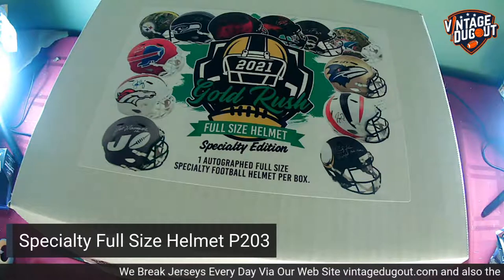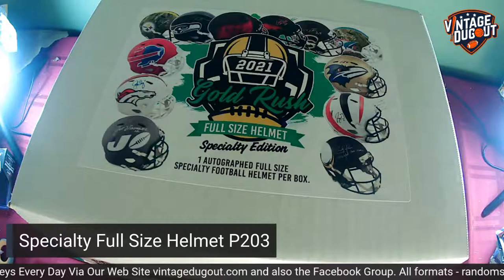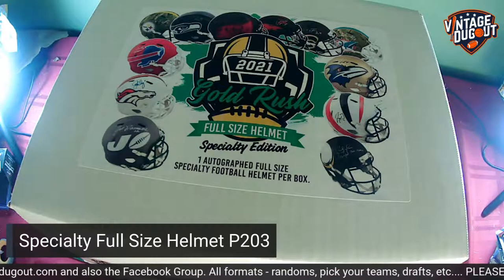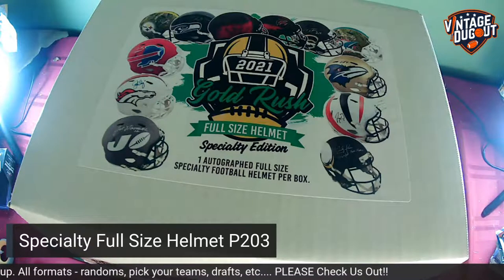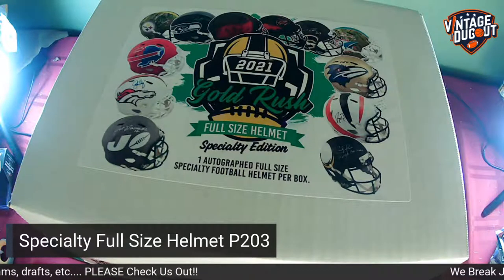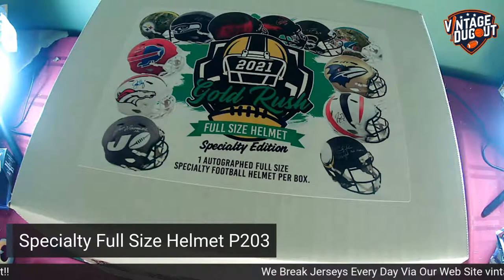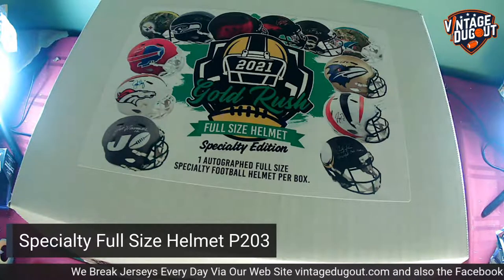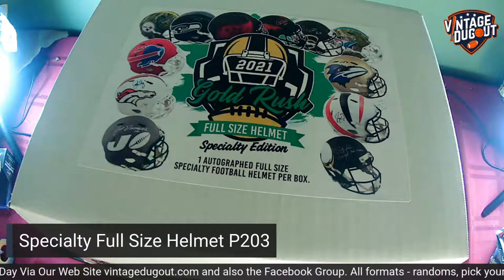All we have is the one break today. We've got the Gold Rush full-size helmet that was sold on the Facebook group. That was P203. I'll be starting a new one of these after the break, so take a peek at that if you're interested in first crack at P204. This is the start of the new case, even though it's 203. There's four to a case, but we sold two on the website and two via the comments, so that was one case. This is the first helmet of the second case.